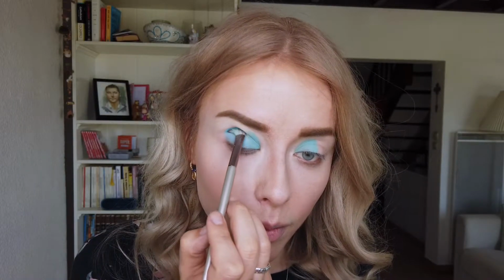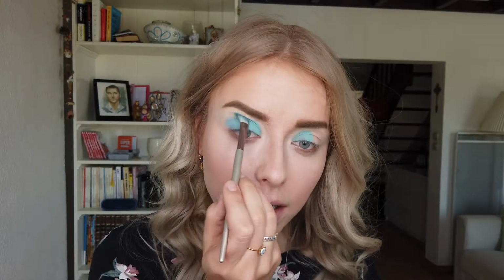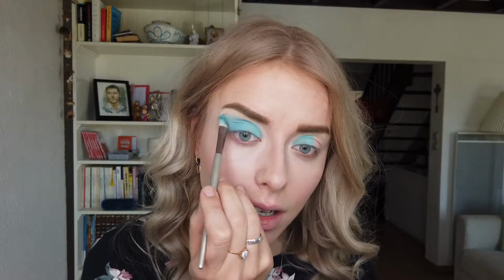Next, I'm gonna go in with the more sky blue shade called Macaw and basically continue along my eye shape. That is cute. That's a look on its own. How fun, how fun. Just slightly blending that up with whatever is left on the brush.